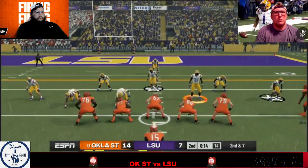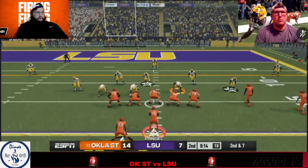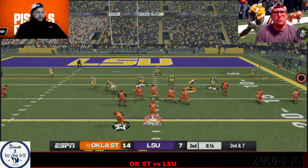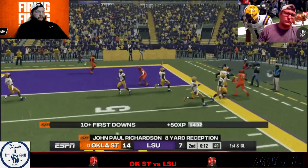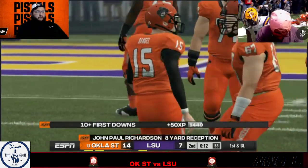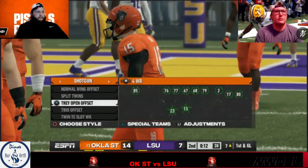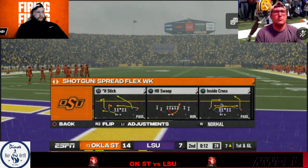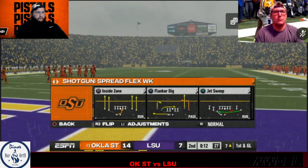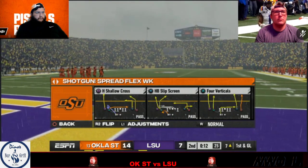Rangel and Nixon in the backfield. Three down linemen for the Tigers, 2 of them drop into coverage. John Paul Richardson, the Pope, with the 8-yard reception and a first down. Runs out of bounds with 12 ticks left and still saving the timeout for the Cowboys. JPR ran all the way down to the 7. He ran a very fast route there. It took 2 seconds off the clock.